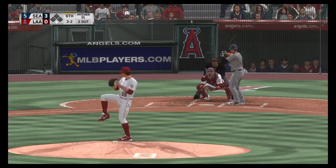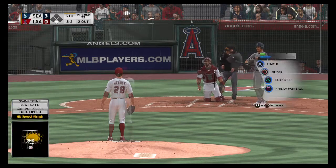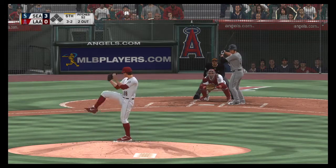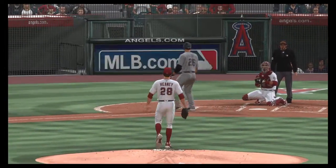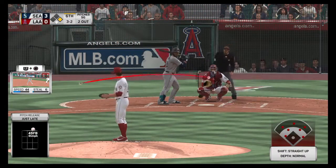No walks yet. Here's the delivery. Good sinker that time as he gets a piece and chops it foul at home plate. Another full count pitch home. And he looks at one that misses, and that's an excellent job of making his man throw a lot of pitches as he toughs out a walk.